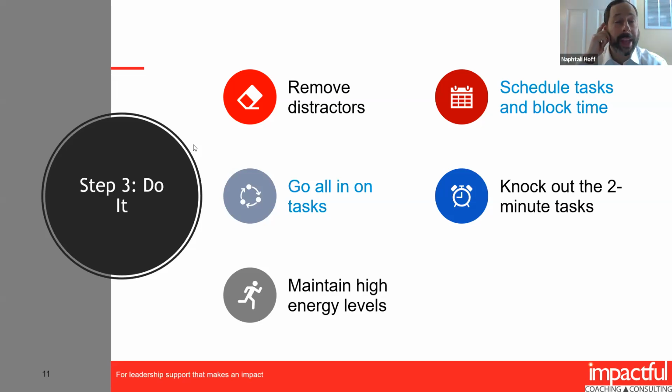The next one, knock out the two-minute tasks. That's part of the "do it" as well that we talked about before. Brian Tracy talks about this when he talks about eat your frog, right? Get that thing out of the way first thing in the morning. If there's a list of a couple of things that you need to do, and by doing it, you'll get it out of the way and it'll allow you to focus on the really important things, just go ahead, the two-minute things, knock them off your list and attend to it so you can move on.